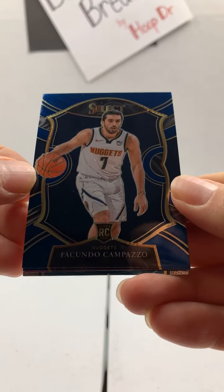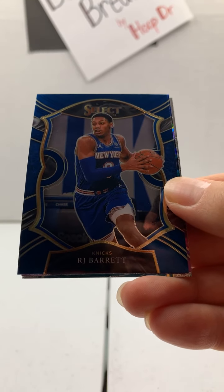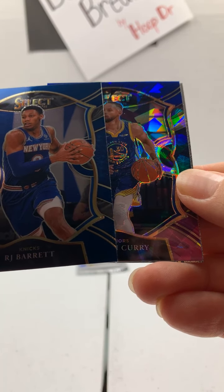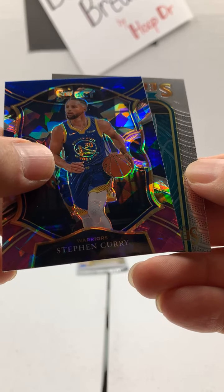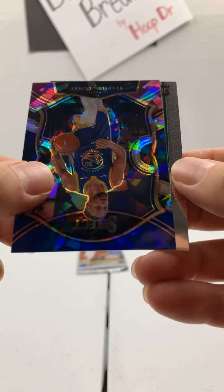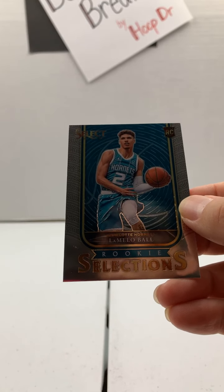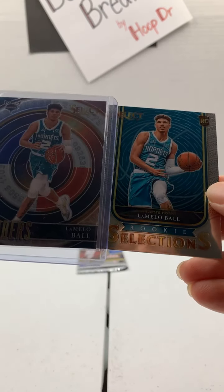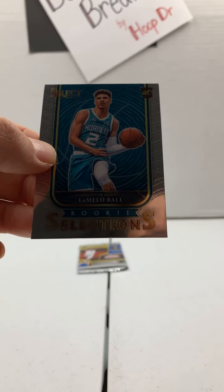Here is Kapaza. Kampaza rookie to the Denver Nuggets, followed by R.J. Barrett, New York Knicks. The cracked ice is Steph Curry to the Warriors. And we have a rookie selection. Who is it? Oh! We've got two LaMelo Ball insert rookies tonight. The numbers and now the rookie selections.